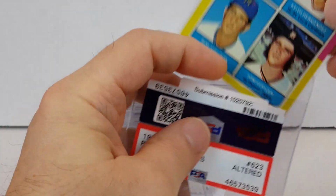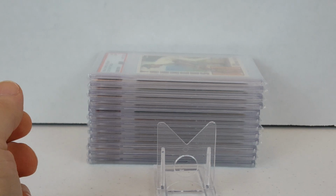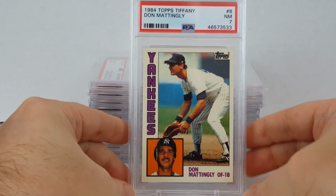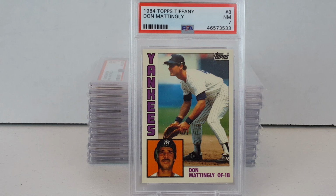All right, so let's get to the rest of the slabs. First one up is a card that I've had for a while. I have the complete set. I decided to break it out and submit this Topps Tiffany Don Mattingly.